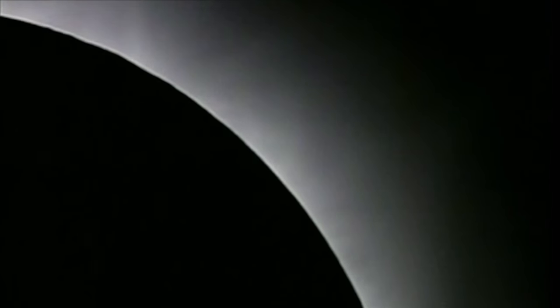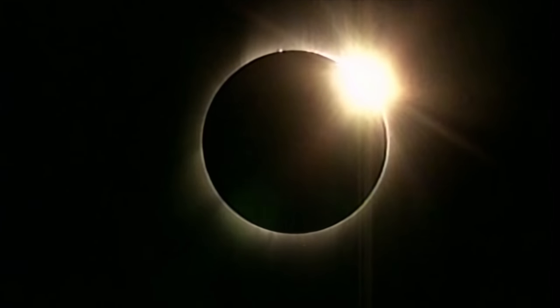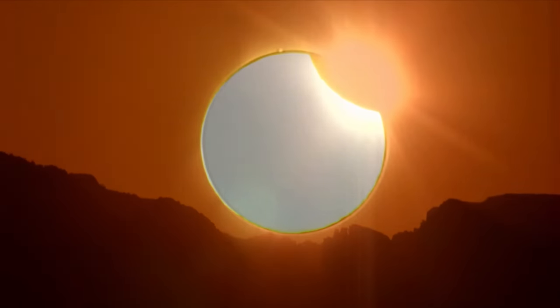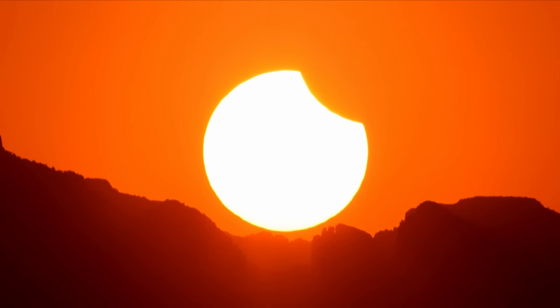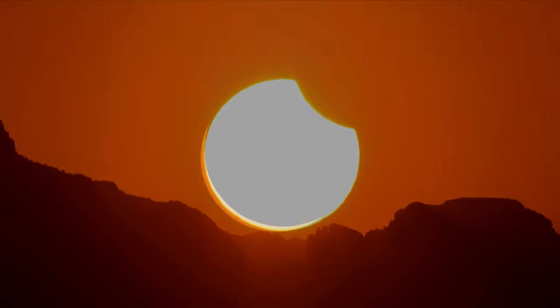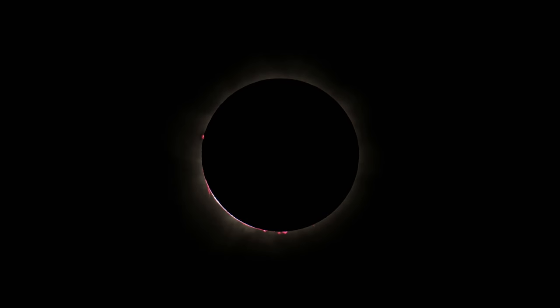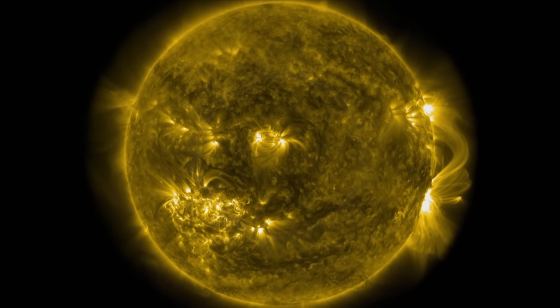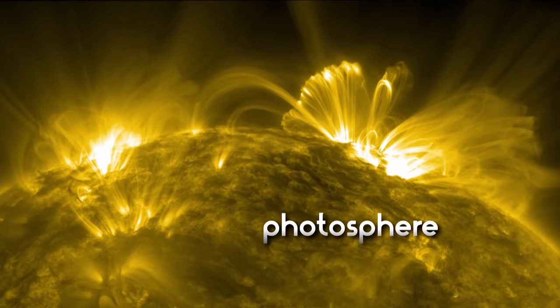Getting on to the path of totality is well worth it, because it's only here that the most dramatic effects of a solar eclipse can be experienced. And the difference between a partial and a total eclipse of the sun is literally night and day. Even when it's only partly visible, the sun's blazing surface, known as the photosphere, easily outshines anything else in the sky.